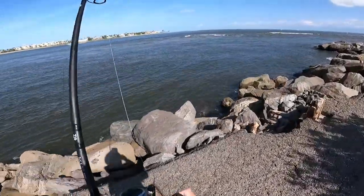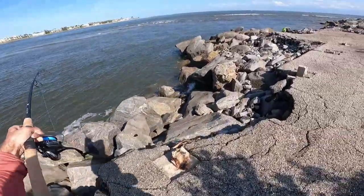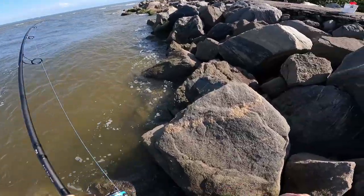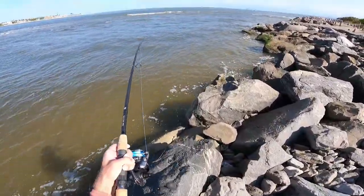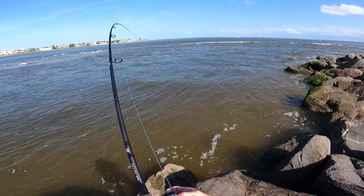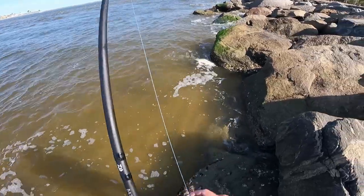Oh. It paid off just hanging the mullet right along the rocks, dude. This is a big jack. Oh my gosh. Oh my gosh. This fish is making me work out. Oh my God. She's just in that current and she's hauling butt. I think this big jack is spent.